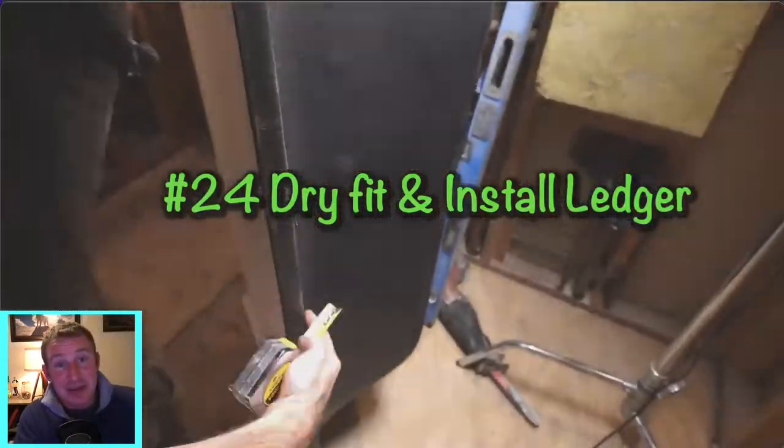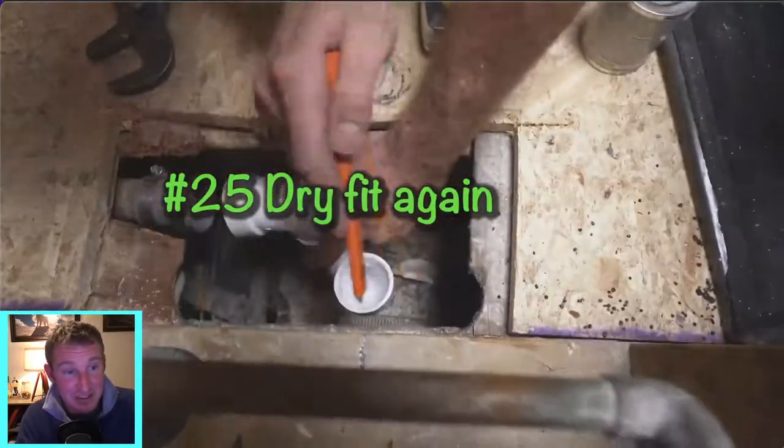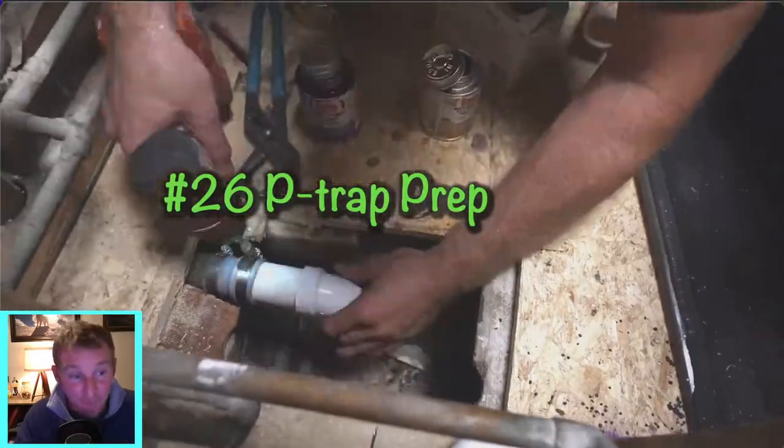And then you want to dry fit to make sure that ledger board's in the right location. Not all tubs have ledger boards, so make sure you pay attention to the specs of the tub that you install. I like to get the trap arm in place before I set the tub.